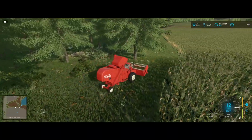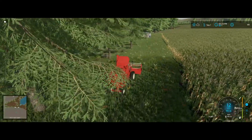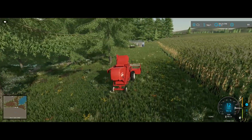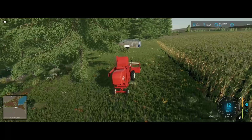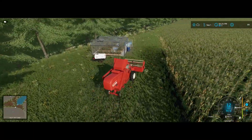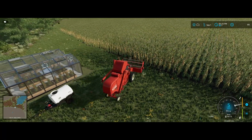Once we get down here, though, things get a little bit harder to build on just because the ground is not flat. So we end up with very steep drop-offs, kind of like what we have in the front of our tent. Anyways, I think this is a perfectly suitable place to park the harvester for now.